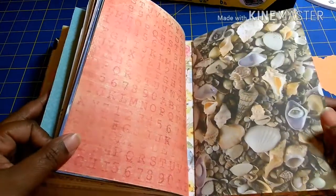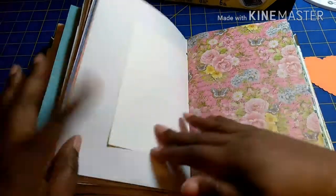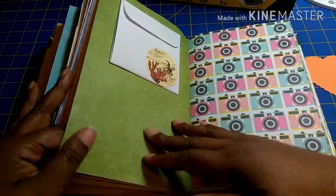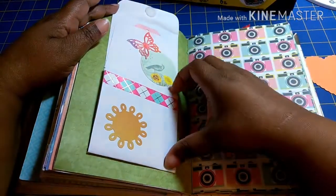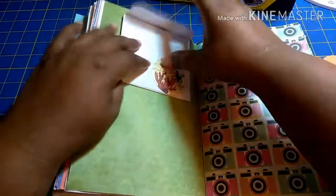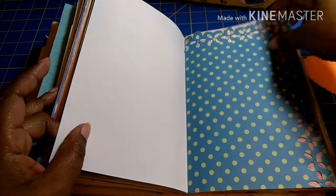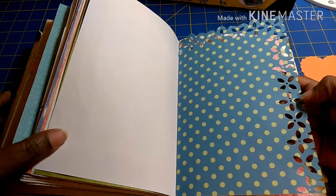And then here's the fourth and final signature. This is really pretty. I love that paper. A little flower down at the bottom. Love it. And then this here, I was like, oh, look at you. So it flips down, and then it flips down a third time. And then each pocket has a tag in it, and this one has two tags in it. So I thought that was really sweet. We have this, and then I like this border on this particular page as well. Thought that was really nice.